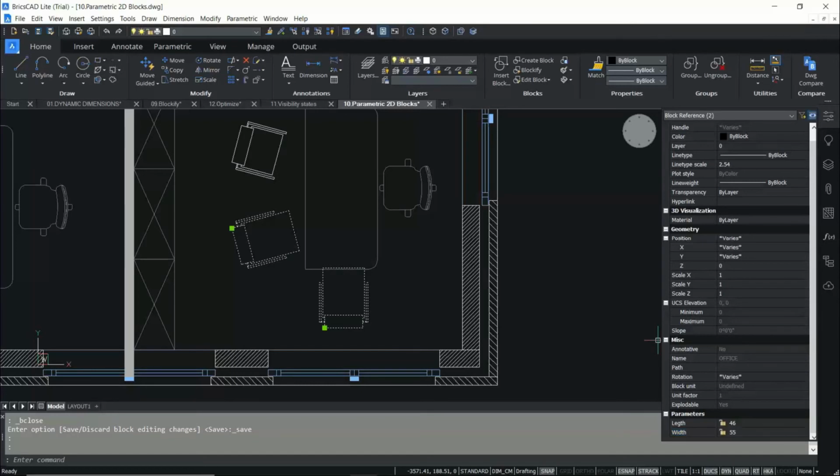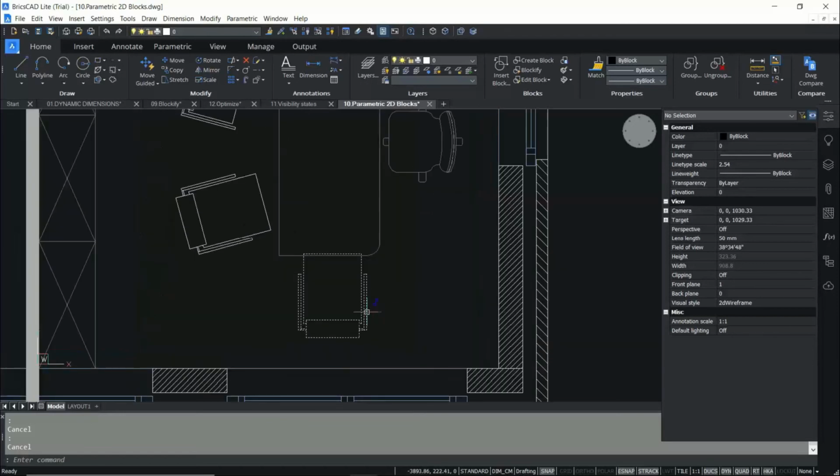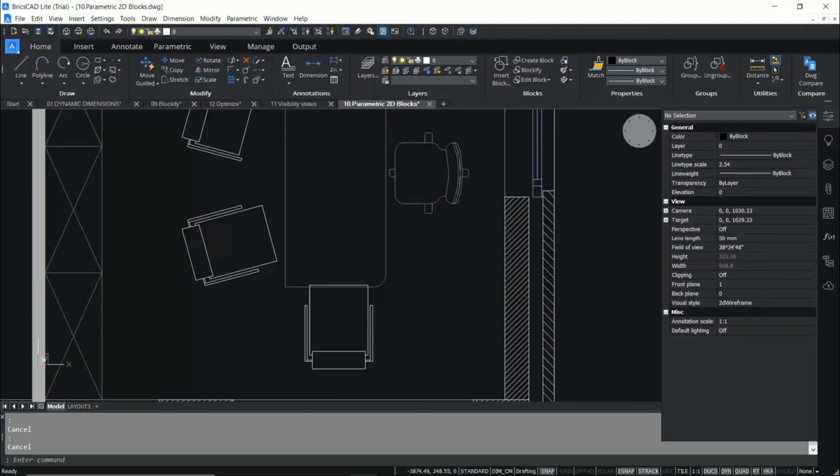I'll just recapitulate what I've done. I've first converted these lines, these chair objects, into blocks. Then I edited the block. Then I auto constrained it. Then two constraints are attached, length and width. I've renamed it, animated it, saved the block. Then simply by using the properties panel, I have changed the dimensions, the parameters. But these two parameters are automatically given by the software because I've clicked on the auto constraint.